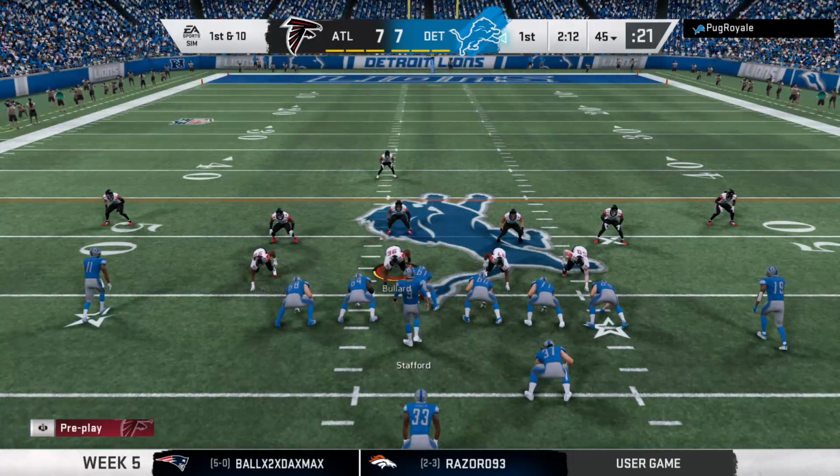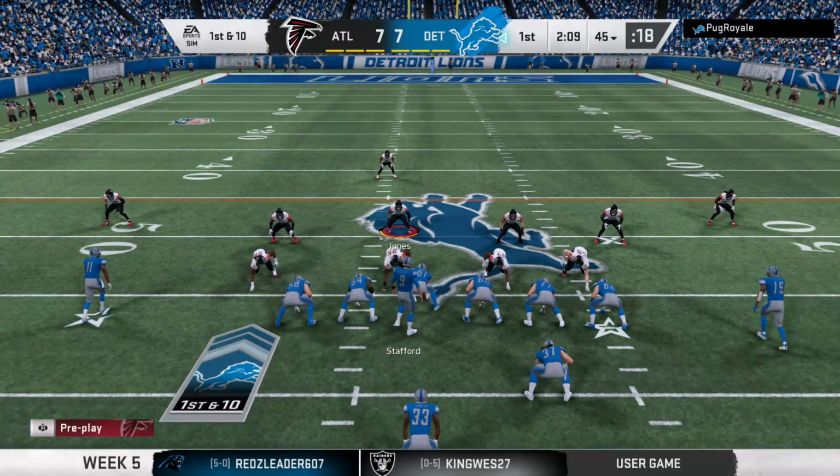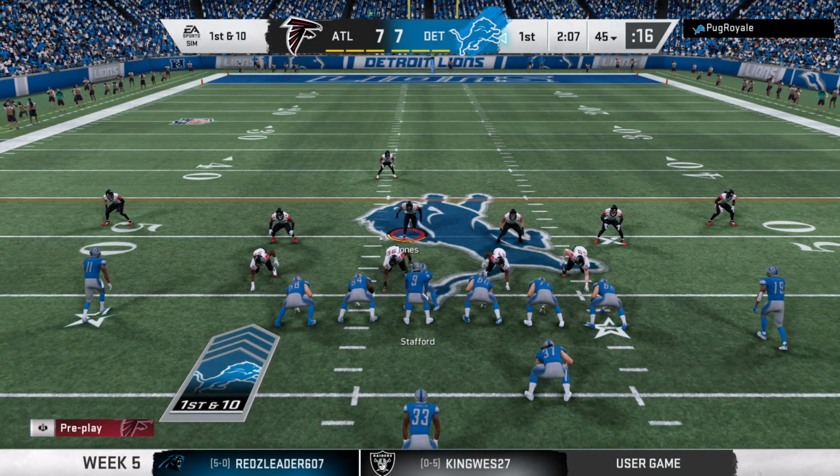20. Watch the screen, watch the screen. Watch the screen, watch the screen. Watch 21.